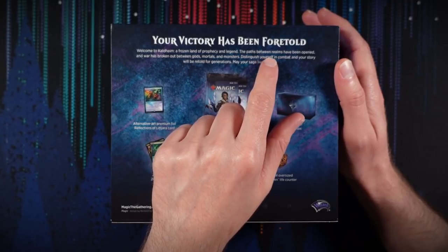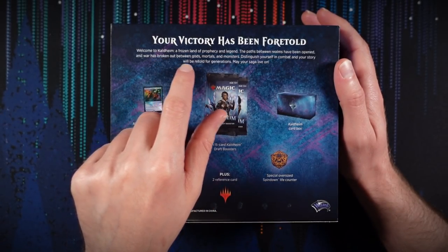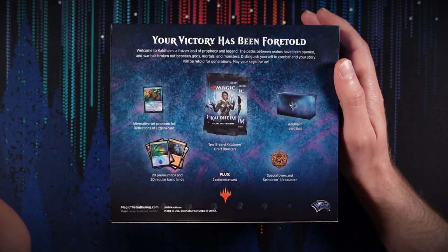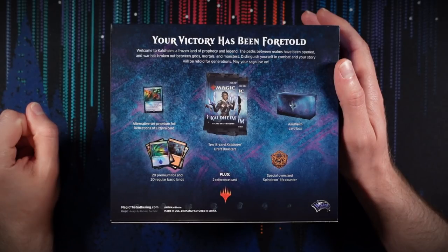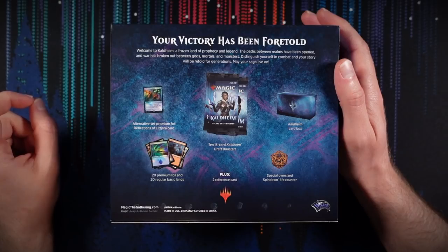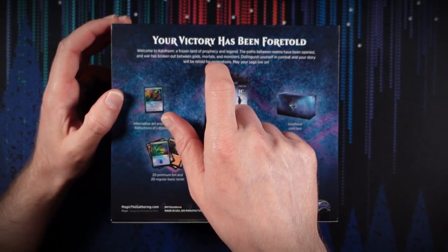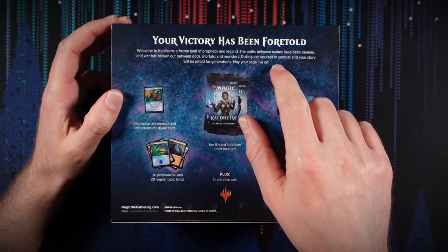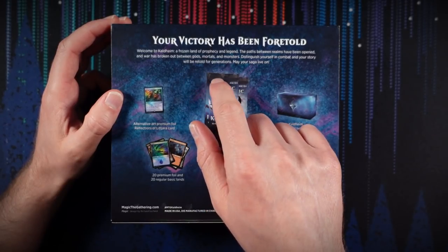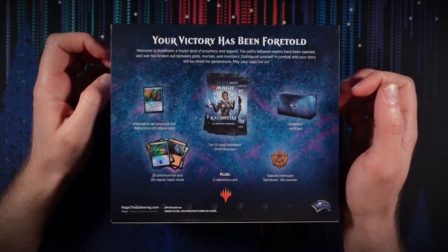The paths between realms have been opened, and war has broken out between gods. If you hear that, maybe you can hear the wind at the window. That's the bushes outside, scratching against the window in the wind. War has broken out between gods, mortals, and monsters, as it does. Distinguish yourself in combat, and your story will be retold for generations. May your saga live on.